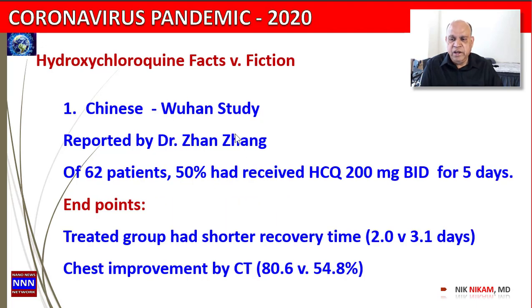Here's the Wuhan study, which was reported by Dr. Zhang. I guess that's the way you pronounce it. He talked about 62 patients, half of whom received hydroxychloroquine 200 milligrams twice daily for 5 days. Their endpoints showed that those patients who were treated with hydroxychloroquine had a shorter recovery time, which was significant. They also had significant improvement in the chest CT scans, 80% in patients who were treated with hydroxychloroquine compared to 55% in patients who were not treated with hydroxychloroquine. So that is the Chinese study.